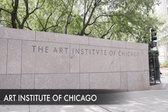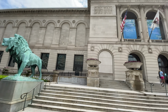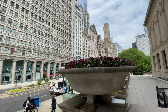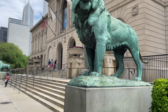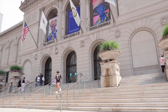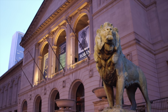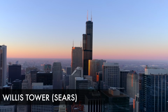First up, let's take a look at the Art Institute of Chicago, one of the best museums for art in the country. The collection actually spans over 5,000 years of artistic creation. The museum is home to a wide variety of works including sculptures, prints, drawings, decorative arts, and photographs. Some include the American Gothic by Grant Wood, Vincent van Gogh's Bedroom. This museum is centrally located, so it's very easy to get here. In the morning is the best time to go.